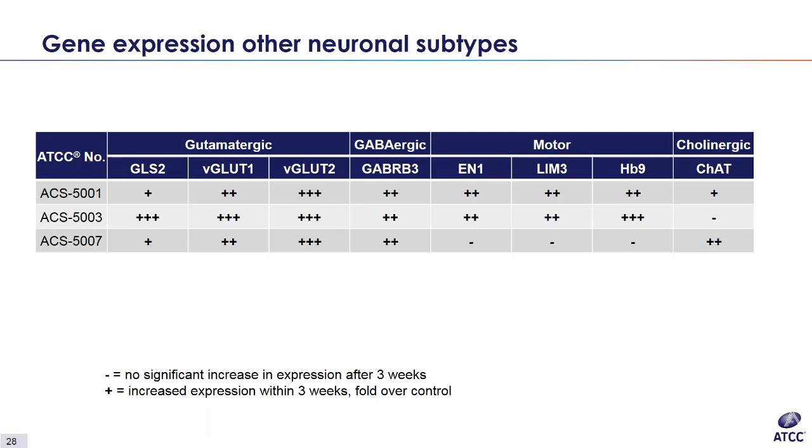Like LIM3, HB9 messenger RNA was increased in the ACS-5003 but was unchanged in the ACS-5007. It was elevated also in ACS-5001, the Parkinson's line, but the expression dropped off after the initial spike. N1, the expression rose after 3 weeks in the normal line. In the Parkinson's line, expression rose after 1 week, but gradually dropped off. And no significant expression was seen in the reporter line.